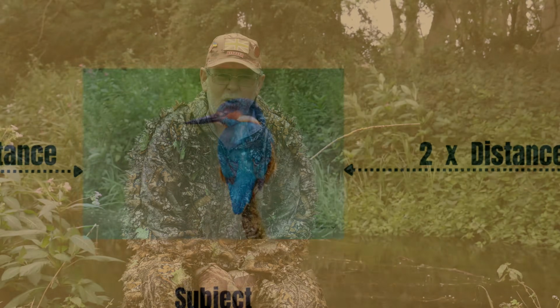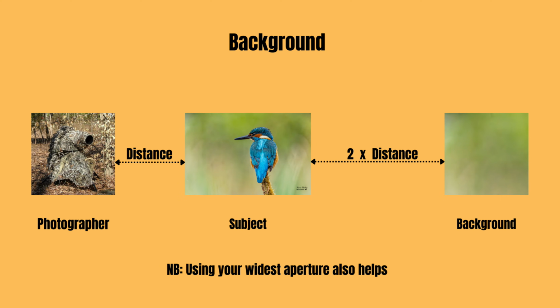So how do we go about making sure we get a good clean background? What I'm going to do is show you a slide, and I'll explain what it means. It's all about separation of your subject, in this case the kingfisher, from the background. The greater the distance from the kingfisher to the background, the softer the background will be, and you should get a nice clean background so that your kingfisher pops out.